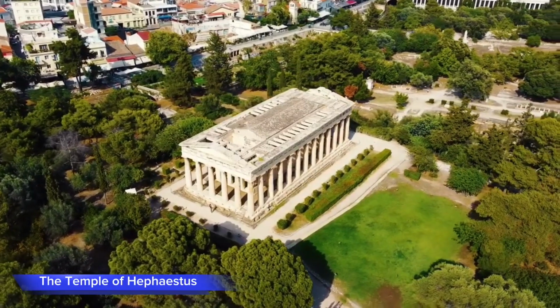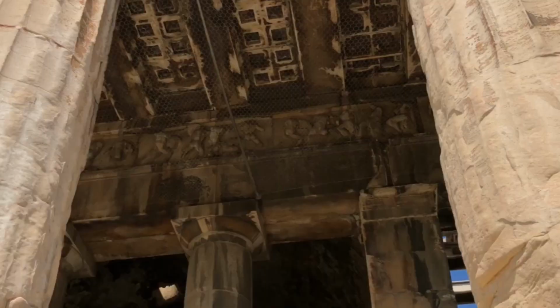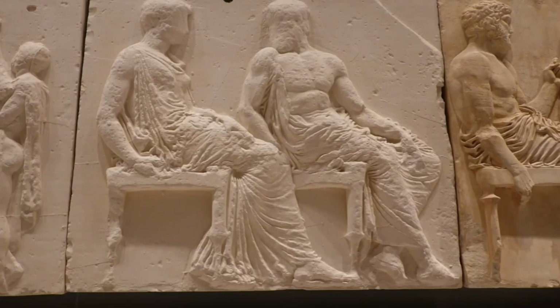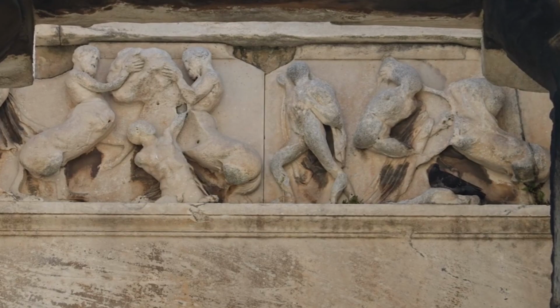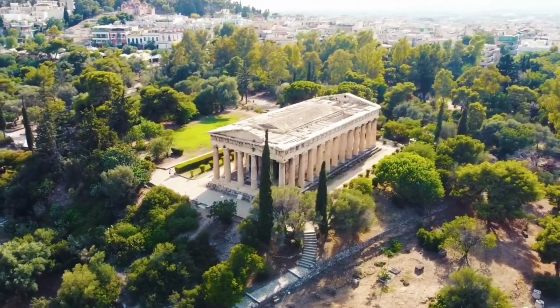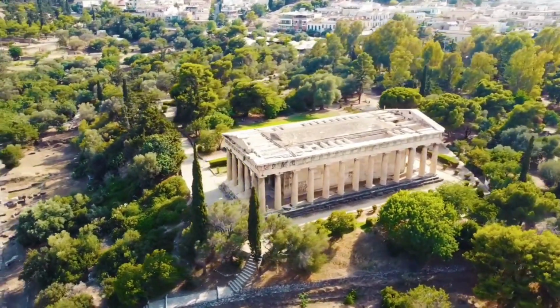The Temple of Hephaestus, remarkably intact, is among the best-preserved temples in Athens. Surprisingly, it appears unremarkable compared to others. Its association with Hephaestus stems from the discovery of an armory nearby, honoring the god of metalworking and craftsmanship. Remarkably, it served as a museum until the 1930s. While not accessible inside, its exterior remains in excellent condition.